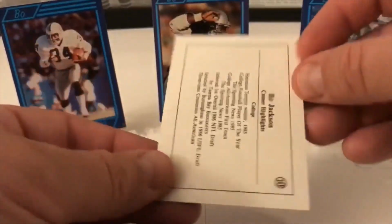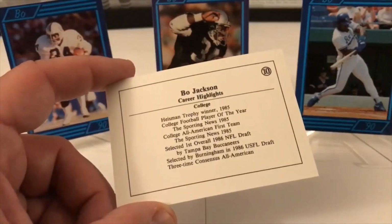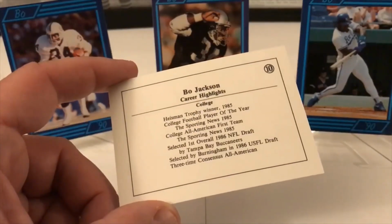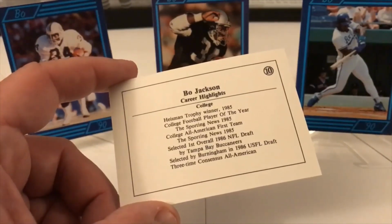This is card number 10. And it talks about his career highlights. Heisman Trophy winner. College Football Player of the Year. With the Sporting News, All-American First Team of the Sporting News, first overall draft pick. I didn't know that, but the Buccaneers, I did not know that.